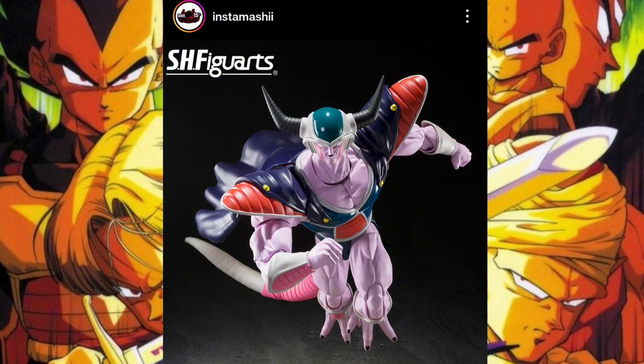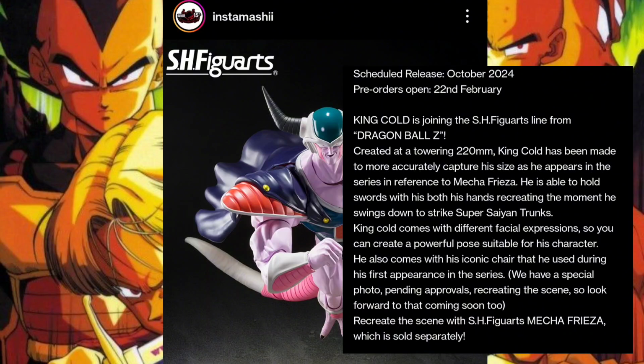But judging from the intro of the video, you've already seen the price. But we're gonna talk about it a little bit more. Then we're gonna get into speculation. Let's get into it. King Cold is joining the S.H.Figuarts line from Dragon Ball Z.